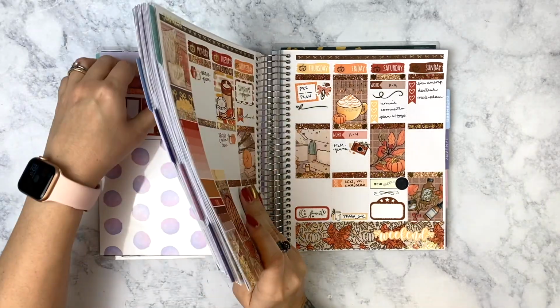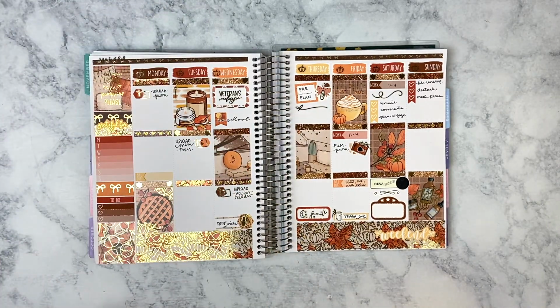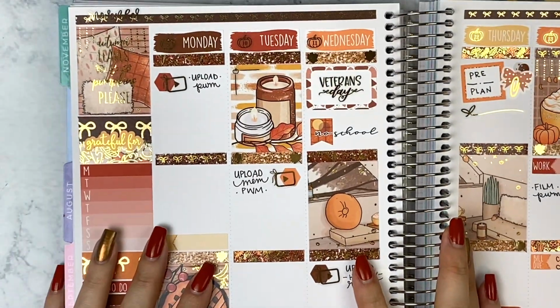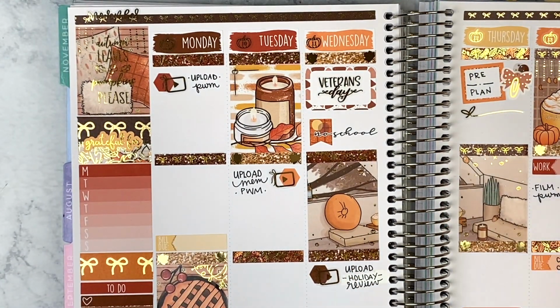Today I'm going to be memory planning for the week of November 9th in my medium vertical recollections planner. This is a kit by Wildermer Designs. The way this works is I pre-plan my week and lay down my kit with what I know is going to be happening. Then with the blank spaces, I use the leftovers from the kit as well as stickers in my collection to memory plan and put into my planner what happened that day, so that I can memory keep as well.